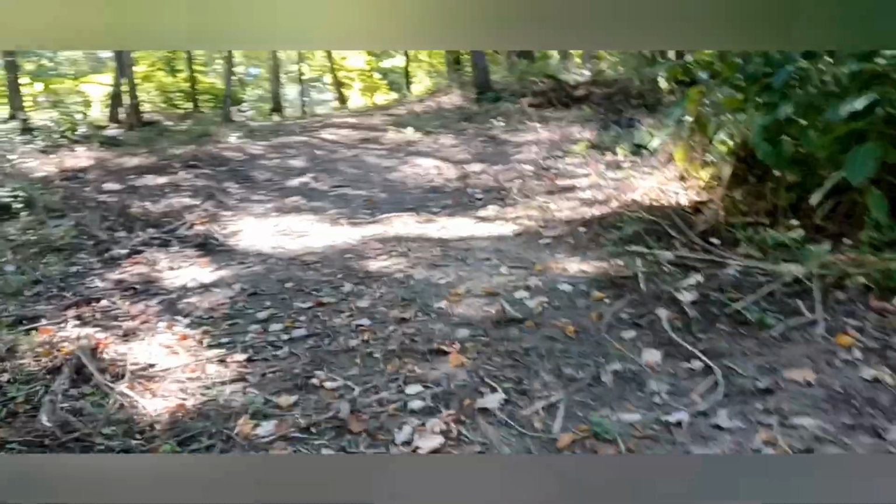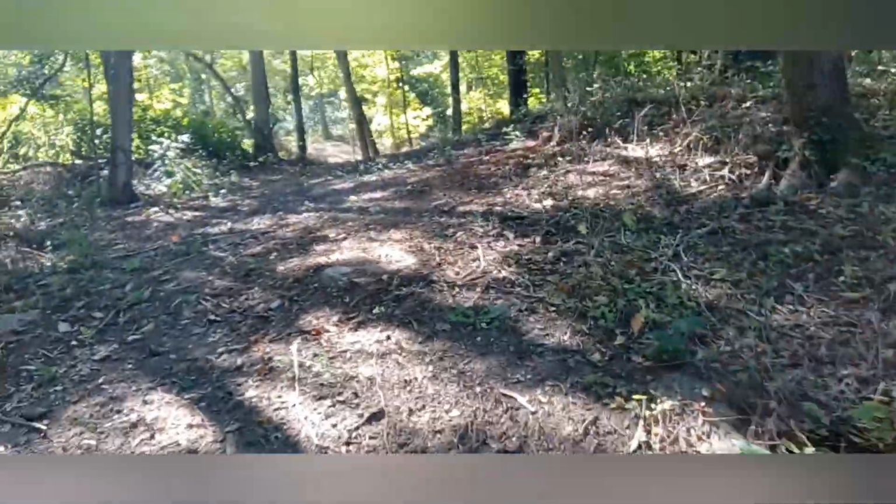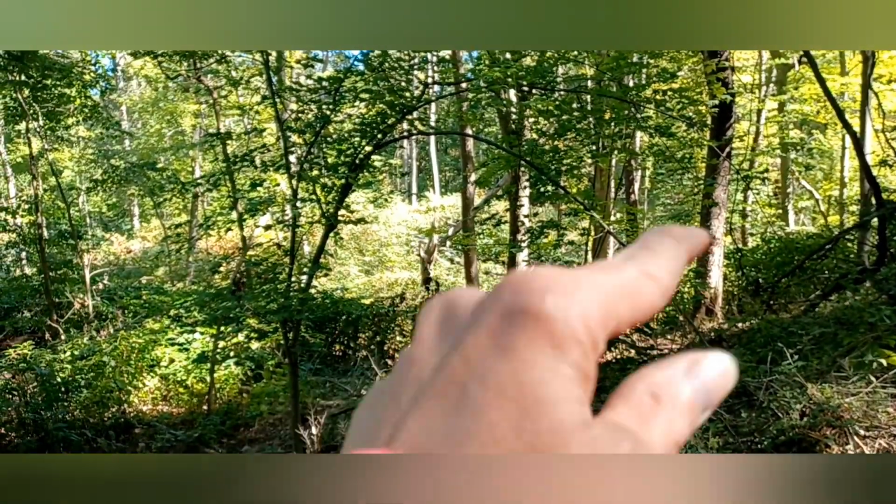How'd she call them? Like sweat areas where they would set the rocks on fire and then they would release their sins and stuff like that. And she said they're very sacred. So I was like, oh, well, that's nice to know. As you can see, it goes down into there, which is like a little valley down there. There's a little chipmunk. There's chipmunks everywhere.